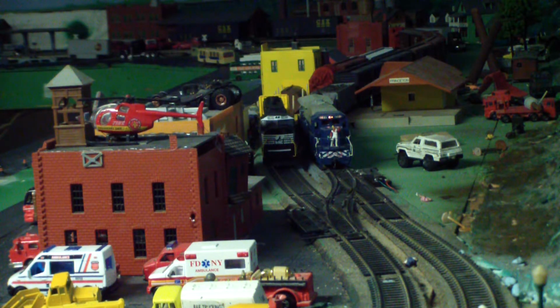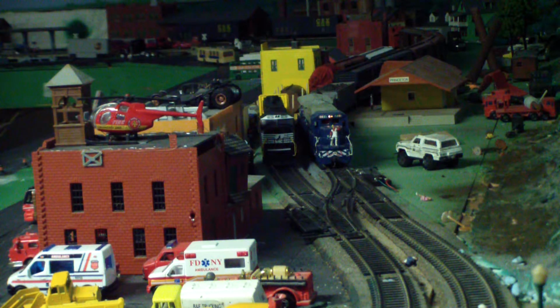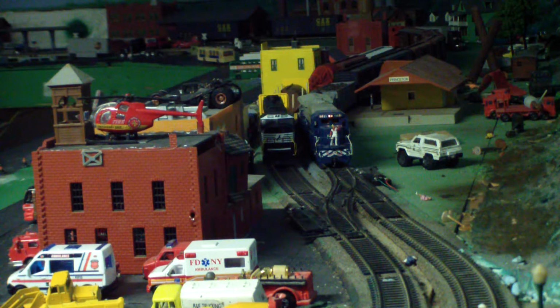Today we are going to be picking up a little bit after where we left off on Saturday or Sunday's video. We took off 3 of the cars, put them in a loading yard, and the Northfolk 6776 and the Empire Valley 4080 are both sitting at red lights.